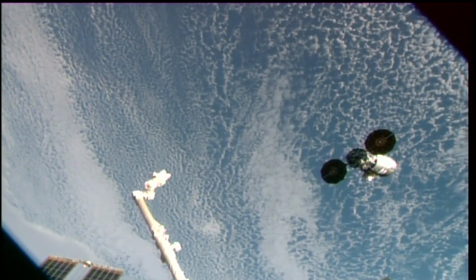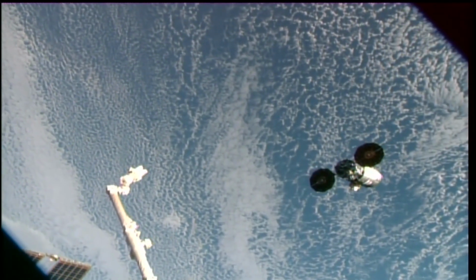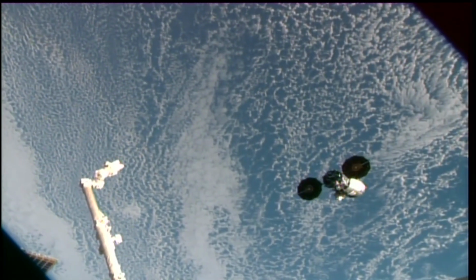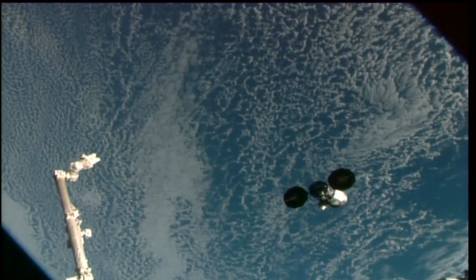Houston on 2 for Gizmos. Hey, Mike, let's move to space to ground 4. Okay, stand by 1 second.